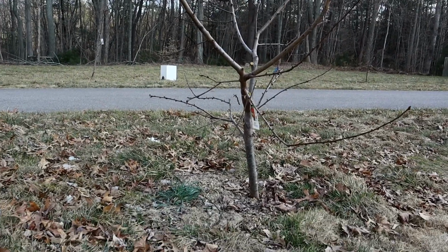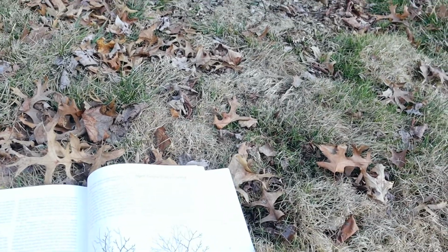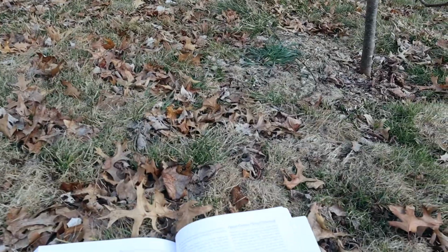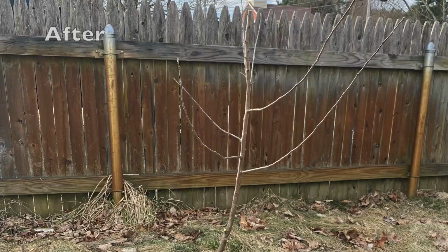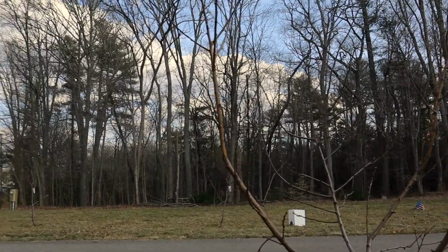In the book it talks about open center vase training, and it shows you what branches to cut. So I looked at that, I read the section on it, and I made my cuts. Same with the central leader training for the apple trees and the pear trees. I followed the diagram, I read the information on it, and then I made my cuts on the 2 pear trees and the 2 apple trees.